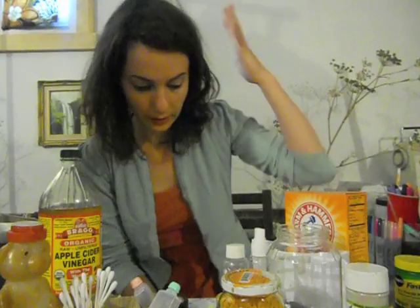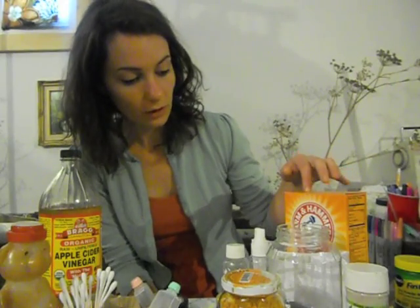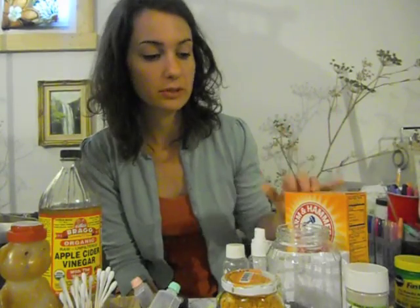Baking soda can be used for laundry, in your hair when you're showering. Supposedly it can make your hair look fuller. I've even heard claims that it reverses hair loss. I don't know how true that is. But very multi-purpose, very, very cheap. I think this entire thing was something like maybe $2 at the most.